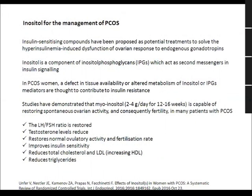So, moving on to some other areas of dietary interventions for managing PCOS. This is the one that really strikes me because there's an awful lot of evidence out there on the use of inositol. Now, inositol is a component of inositol phosphoglycans, and these act as second messengers in insulin signaling. It's suggested that maybe in PCOS there's a defect in tissue availability or altered metabolism of inositol or IPGs, and this is thought to then contribute to insulin resistance.